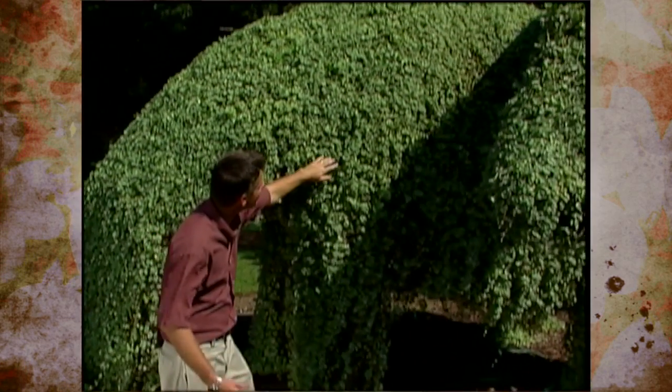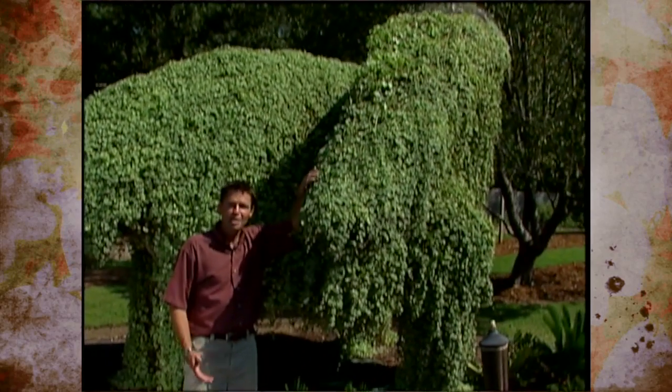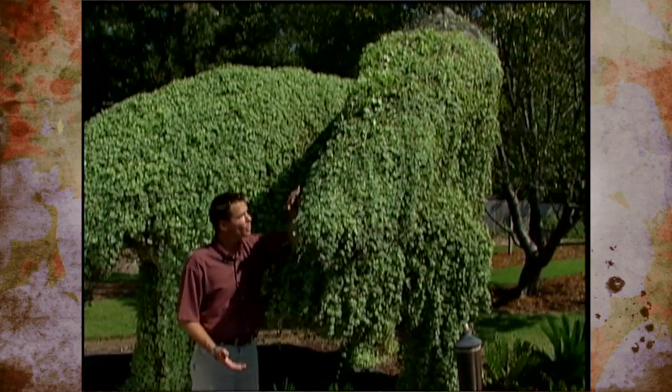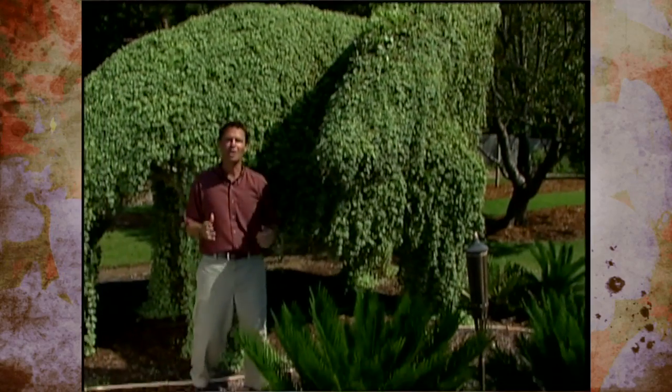This is, of course, a brontosaurus, and the brontosaurus is a very friendly, plant-eating dinosaur. We don't have any of those mean, meat-eating dinosaurs lurking around our garden.